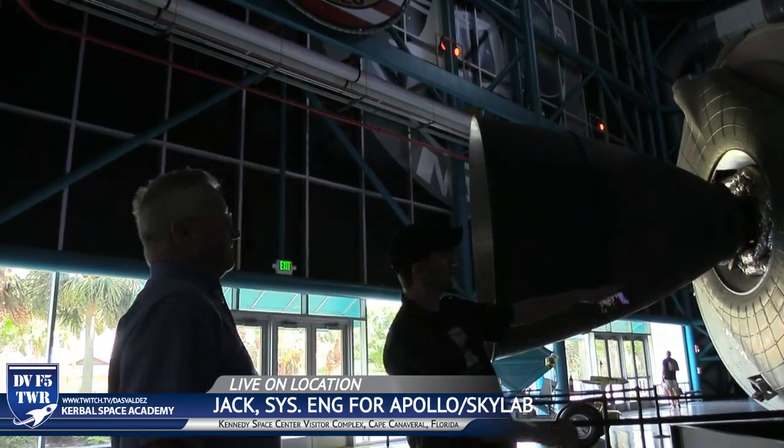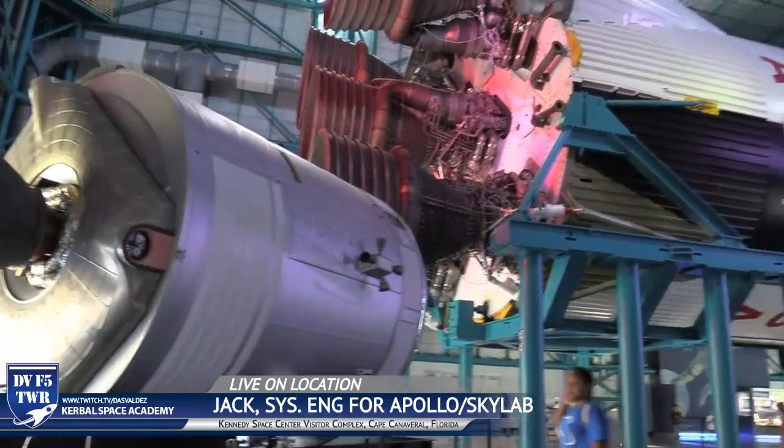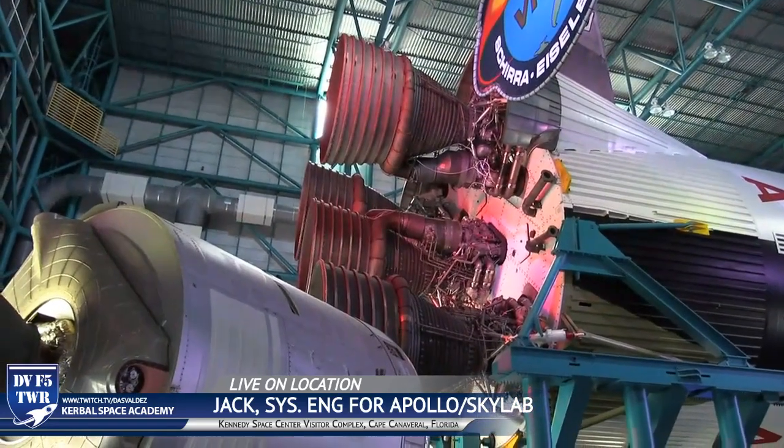Gotcha. So these engines, I think I said these are F1 engines, right? F1 engines. That's just a model number. I just don't know what it means or whatever. It's not like F stands for fantastic or anything like that. I just don't know.